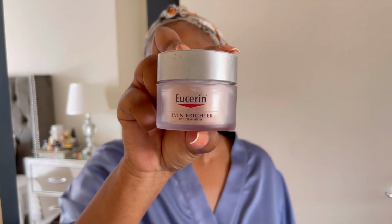I use this Eucerin Even Brighter Day Cream SPF 30.